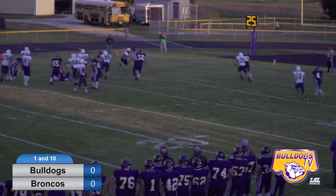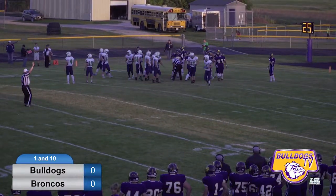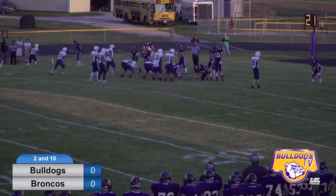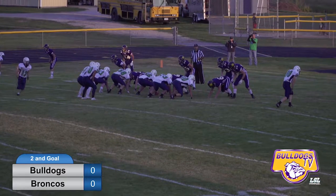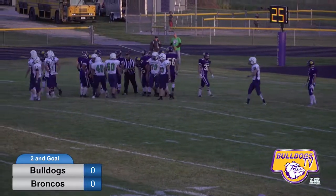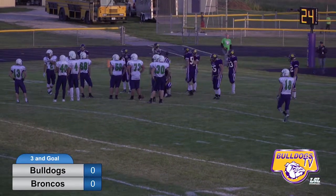Here's the snap and a handoff again over the left side is Cruz, and he gets tackled after it's like a 5-yard gain there. They're going to call it the 3. Second down and goal to go. 9:04 to play first quarter. Again, no huddle, man in motion, but that's bottled up inside Cruz with a run up the middle there. Tyler making the stop. So defense tightening up a little bit.